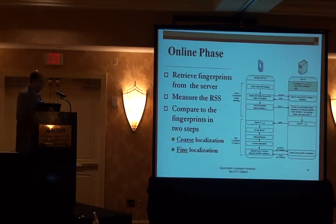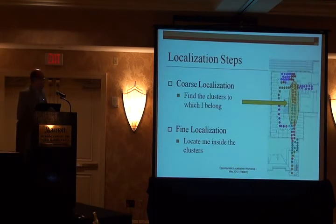And this is the place where we get to sub 10 meters accuracy. So in coarse localization, basically what you're doing is you're finding your clusters, to which cluster I belong. For instance, in this environment, you might have 4 or 5 clusters. It gives you about 10 meters of accuracy. And the fine localization here locates you inside those clusters.